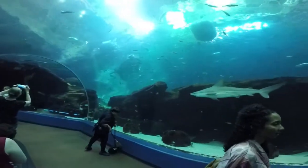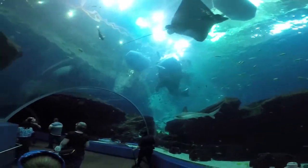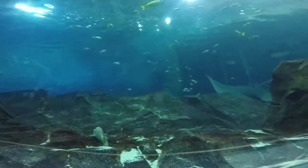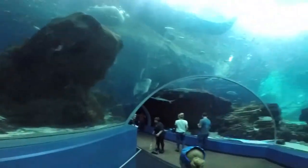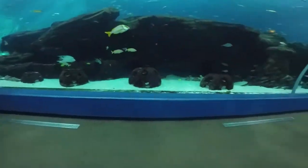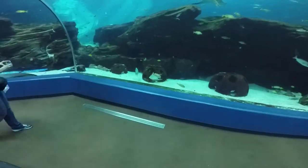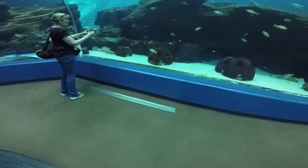I wonder where the manta ray is. Right here. Right here. Remember that from the exhibit at that museum in Boston? Those concrete things. They're used to build reefs.